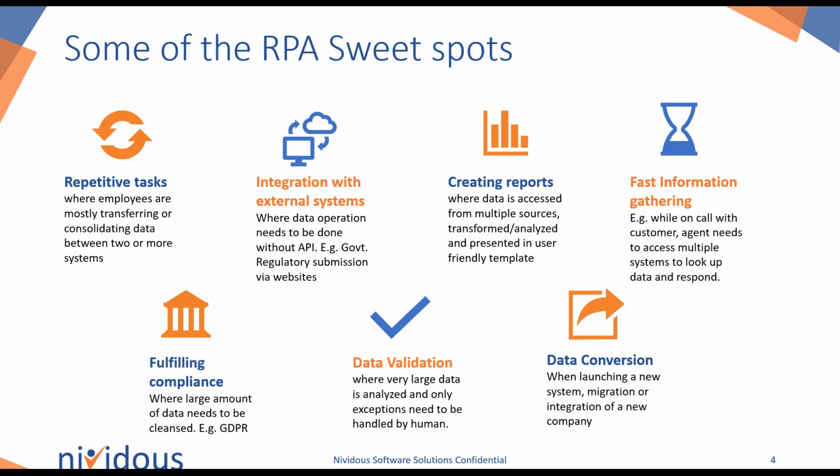RPA is also very good for doing reporting and dashboards where data is getting pulled from different systems. In the same way that systems aren't able to talk together in terms of the operational side, on the data side, that can also be the same kind of situation. And RPA is able to pull that data together for reporting and dashboarding.